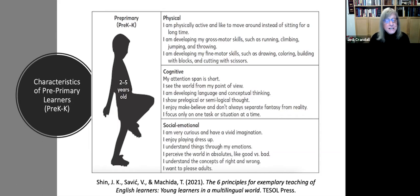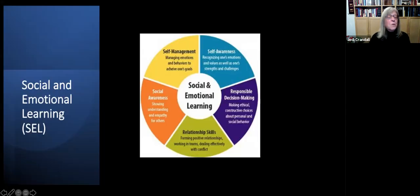And I want to call your attention to this wonderful compendium of a whole lot of research that has been done with very young learners. Joan and her colleagues just published a book with TESOL Press on the 6 principles for exemplary teaching of English learners, young learners in a multilingual world. I really highly recommend that you take a look at the book because it has just this kind of wonderful information.